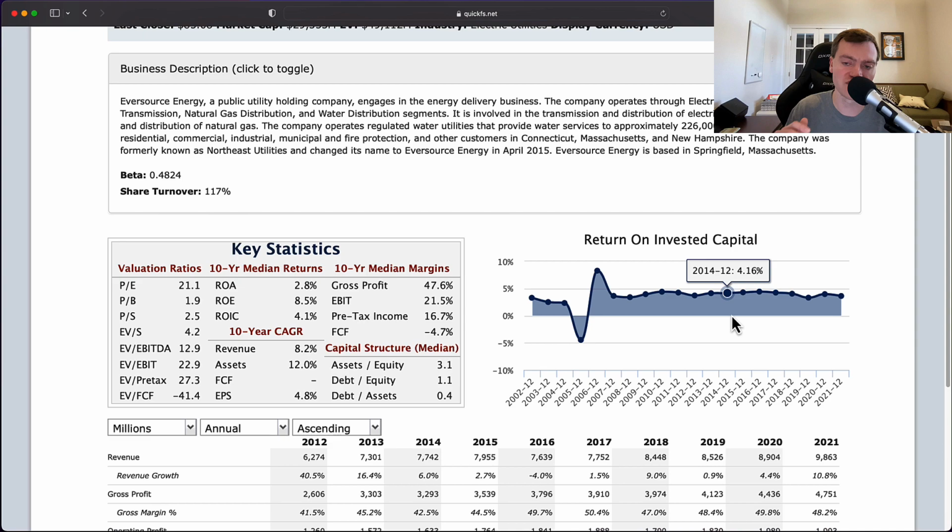The positive end here is although those are low numbers, they're very, very stable, and that stability is going to be important because you have this high debt, and the high debt, the only way you can functionally work with very large amounts of debt is if you have a stable return that you can use to leverage that up.